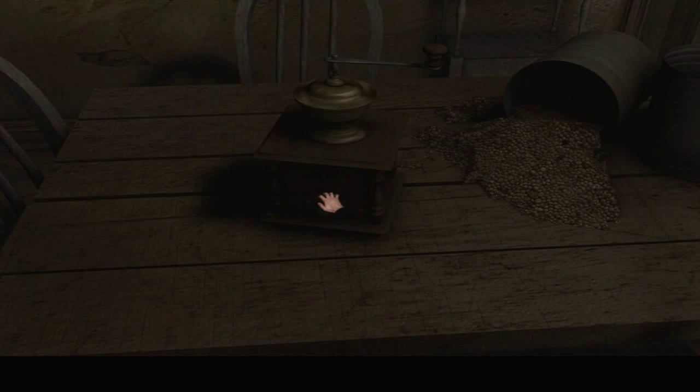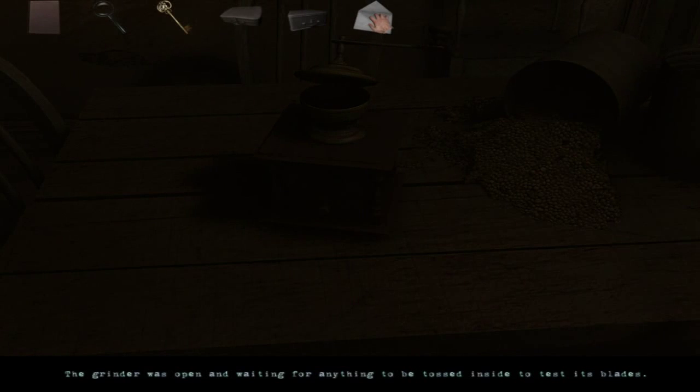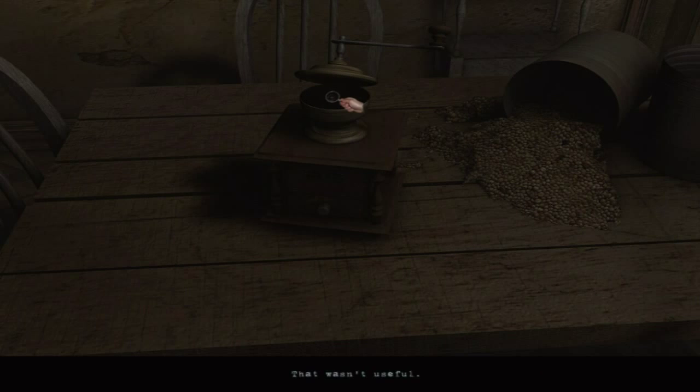What's this? Nothing in the department. It's a nice, rustic, old-fashioned grinder. The grinder was open and waiting for anything to be tossed inside to test its blade. Bye-bye, letter. That wasn't useful. Oh, but it's obviously part of a puzzle.